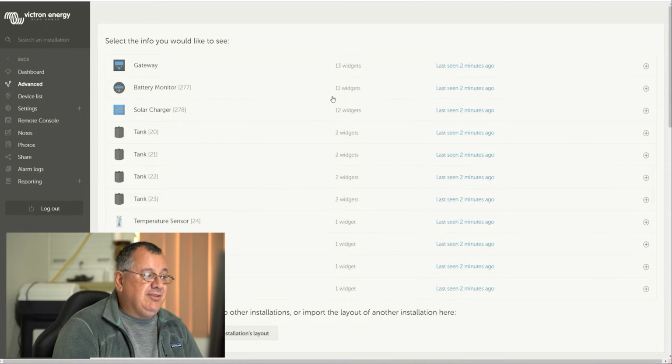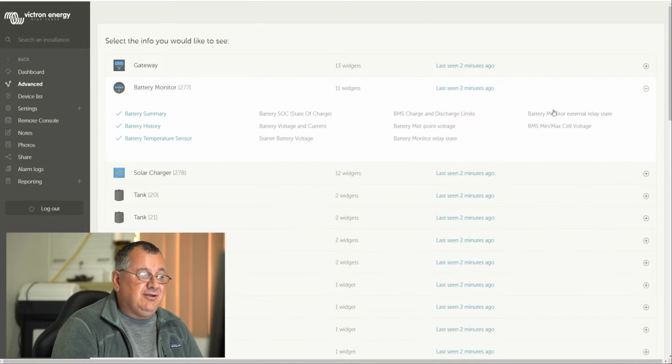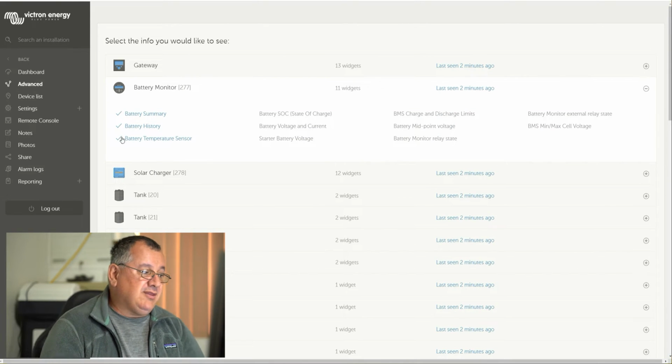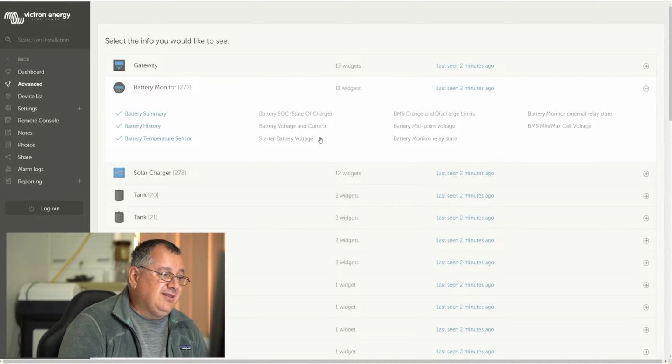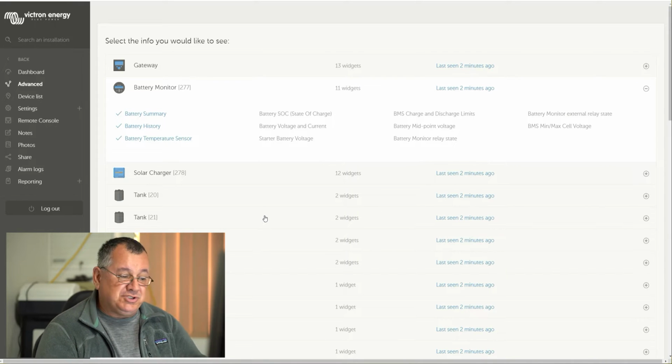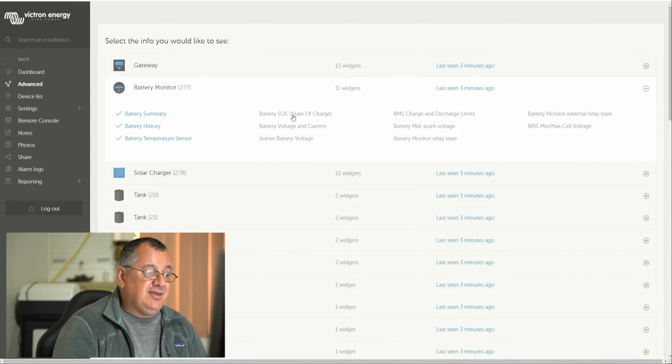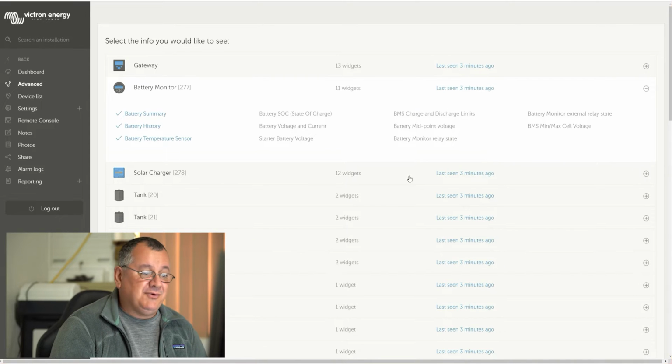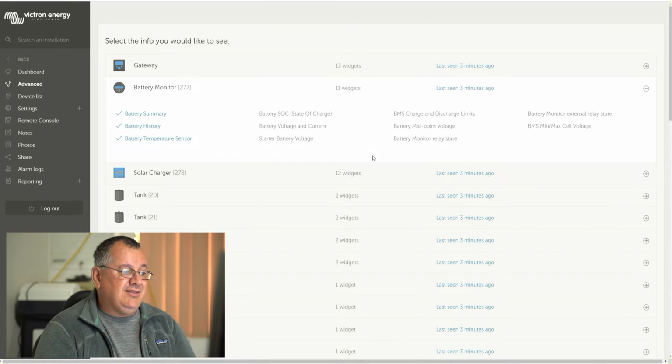And then you go into your battery monitor, and you've got even more. So you can see the ones that are blue and ticked are the ones I've selected. If I select any of these other ones, then they'll also show up in that graph. Now you'll see I don't have the battery state of charge selected here. That's because I've already got it selected up over here through the system, so there's no point having that graph twice on there. But you can see all the different settings on here.